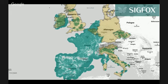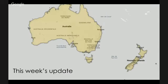The good thing with deployment is that we learned during the process how to deploy faster and faster. For example, in Portugal, we are really proud to say that they deployed the whole country in 2 months. It's very, very impressive to see. And in Ireland, the coverage that you can see was made in 4 months or something like that. So if you know how to deploy a network, going with Sigfox is going to go very fast. So yeah, this week's update was Australia and New Zealand. I really hope I can do events there.